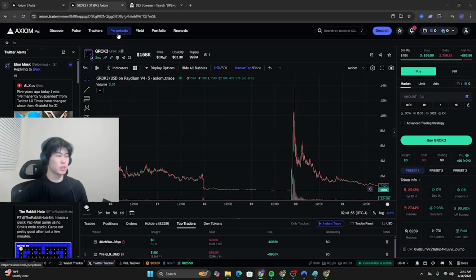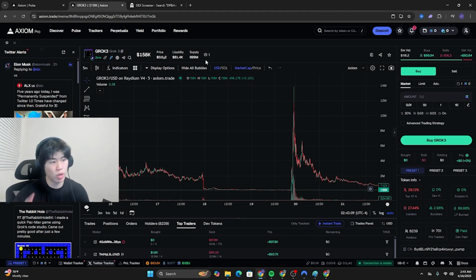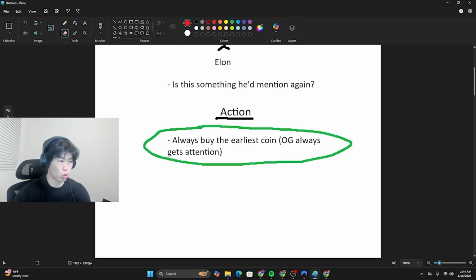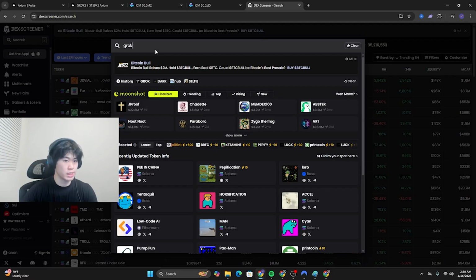A good example of this would be a coin like Grok 3, which is Twitter's AI assistant. A coin like this isn't something Elon is just going to talk about once. He's going to post updates about it. He's going to bring attention back to Grok over and over on his Twitter. And the second a coin made from significant news spawns, always look up the earliest version of that coin. And you can do this by just looking up the coin's name on Dex Screener.